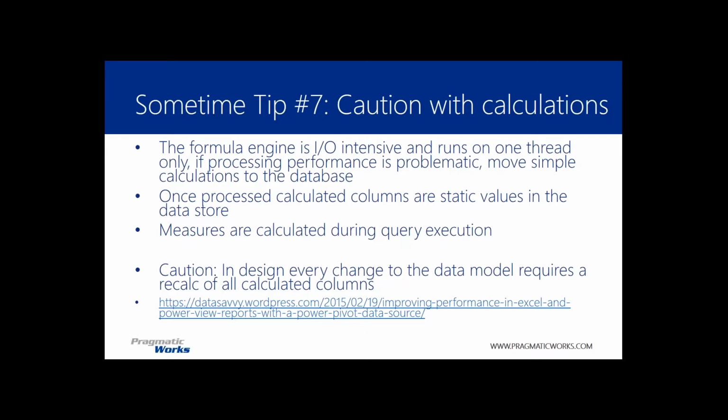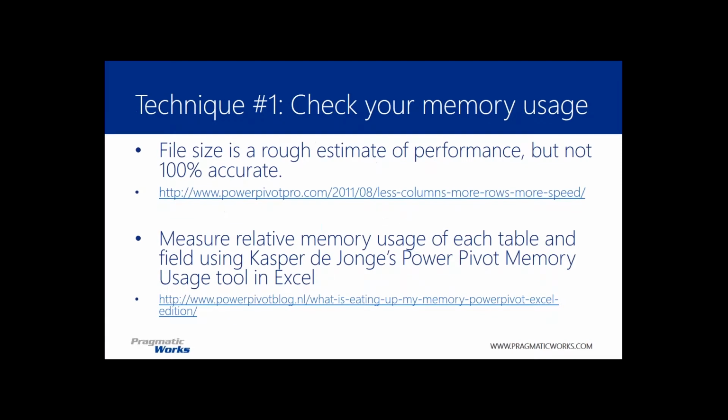So that's 7 tips. I went through them pretty quickly, but I want to get to the demonstration. I want to show you one technique first because I think that this is a very powerful tool that will help you to better understand when you're having a memory problem, what the impact of that problem is on your data set. Although I showed you the saved file size of my solutions where I identified performance issues, a better way of knowing what the performance impact is, is to look at the memory usage of each table and field in your data model using Casper de Jong's Power Pivot memory usage tool in Excel. So let's take a look at that.